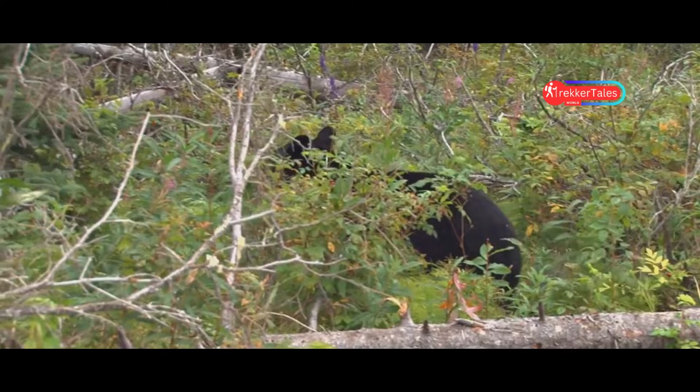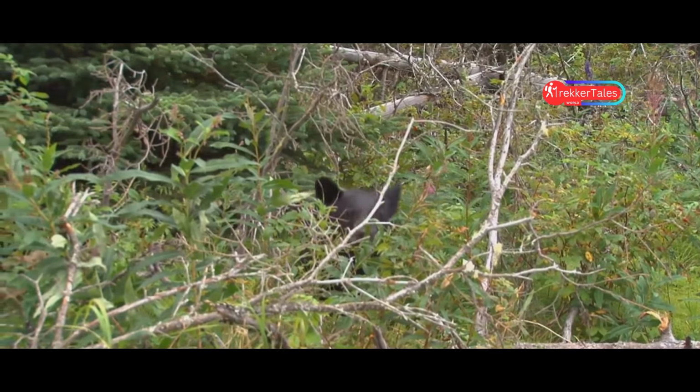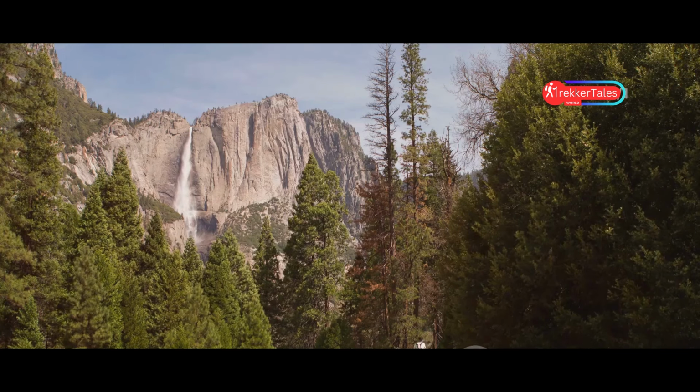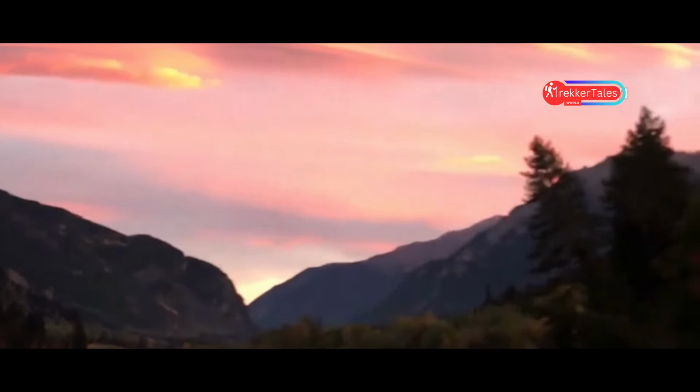Keep an eye out for the diverse wildlife that calls Yosemite home, from black bears and mule deer to a variety of bird species. Rent a bike and explore the paved trails, or take a dip in the cool waters of the Merced River on a warm summer day. As the sun begins to set, find a peaceful spot to watch the valley walls glow with the warm hues of twilight. A truly unforgettable experience.